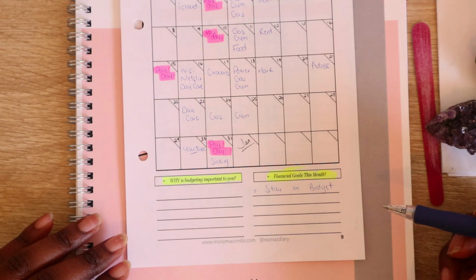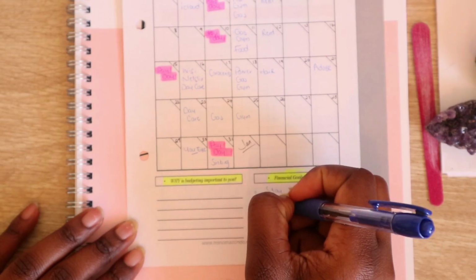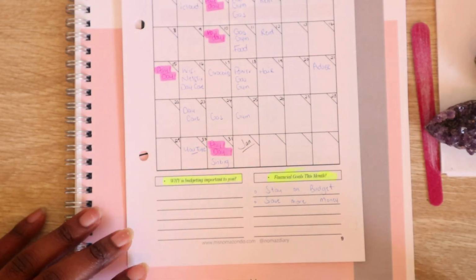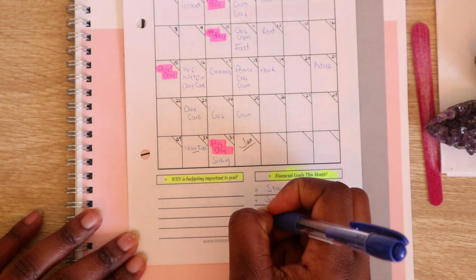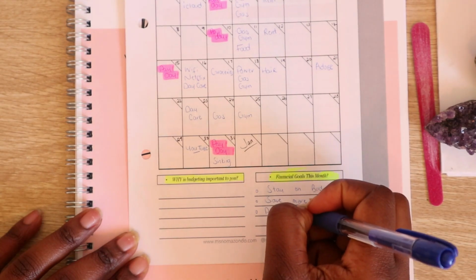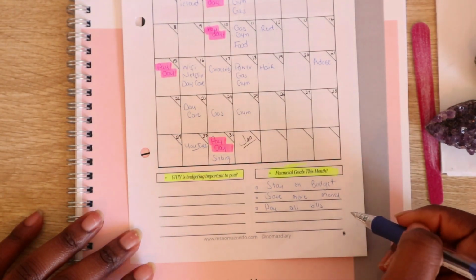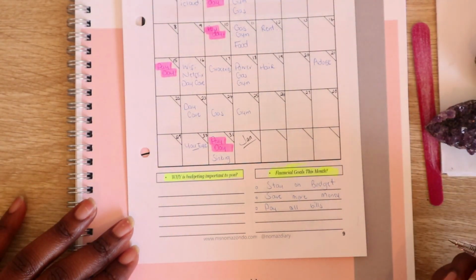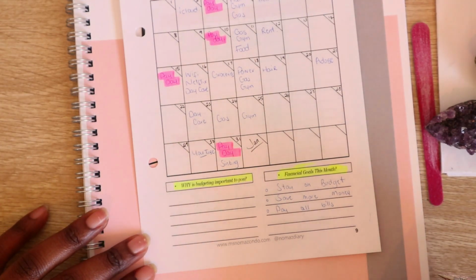What is our next goal? Our goal is to stay on budget. Our goal is to save more money. Our goal is to pay all bills. I always make sure all bills are paid, but I'm tired of explaining the same thing. I think those are our little goals for the month of December.